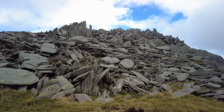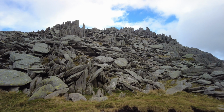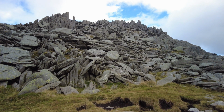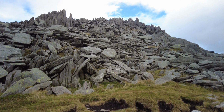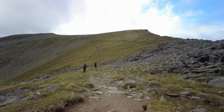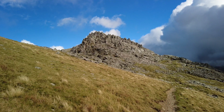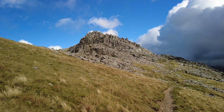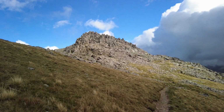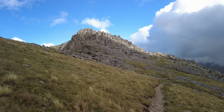Man, that was tough. I'm not sure that was the actual path we meant to be on, but wowzers. Anyway, that's Castle of the Winds done. Our next move now, Glyder Fawr. I don't know if you can make those out. So there's a couple of people coming down the way we came, straight from the top. Well, sketchy, very, very sketchy.